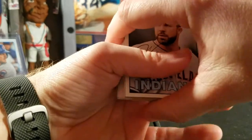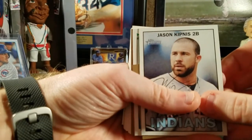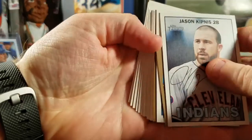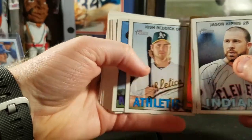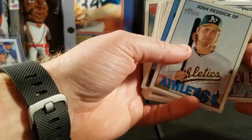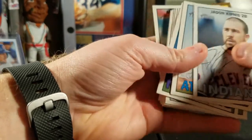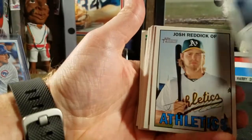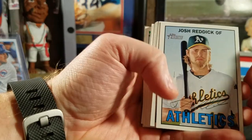He is having a little shoulder problem, which Brantley struggled with last year. Hopefully not as bad. And I see we don't have a dummy card there, so I'm going to save those for last. Just kind of see if we got a nice little surprise. But nonetheless, Jason Kipnis, hopefully it's nothing major and he could have himself another good year.